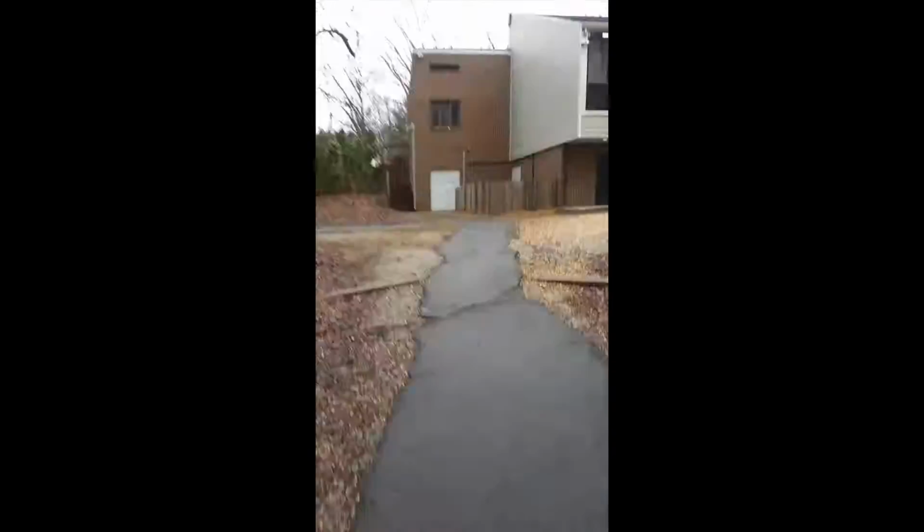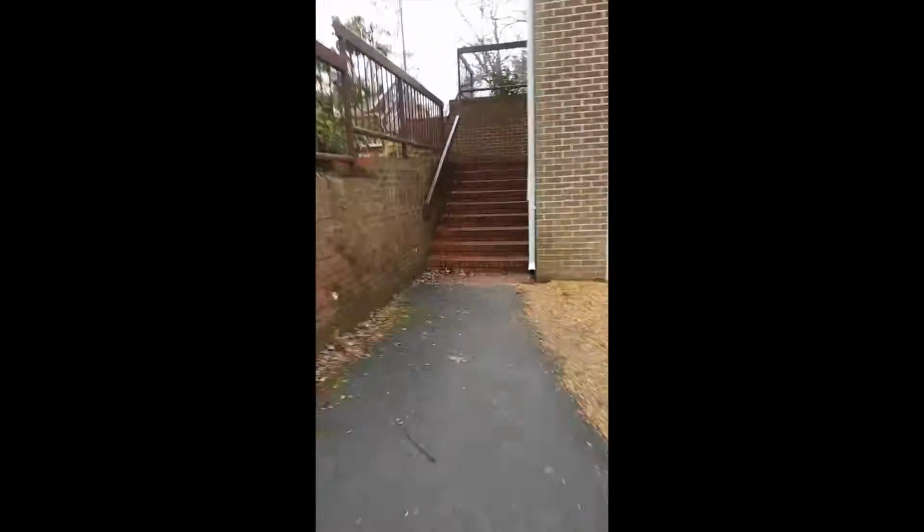There's the Nature Center. We're just gonna head on upstairs and go on in.